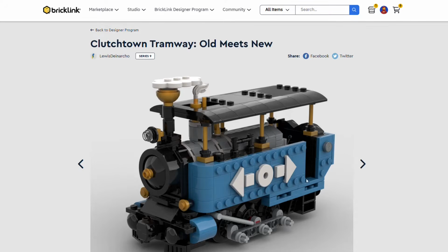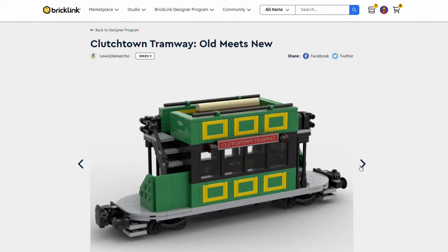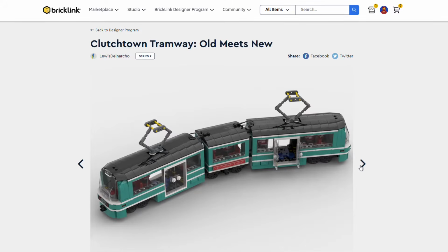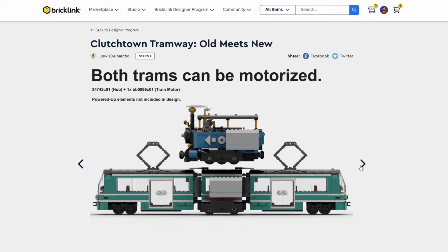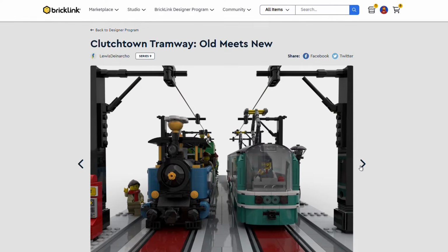And I like the brick-built LEGO train logo. That's very nice. That's a cute collection of builds. And of course here we have the modern tramway, which is my favorite thanks to its color scheme. And both of these can be motorized, which is an additional bonus for this set. I'll point in favor of it.